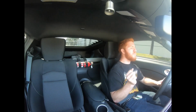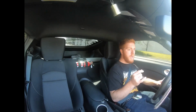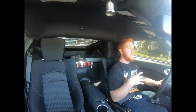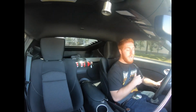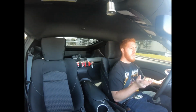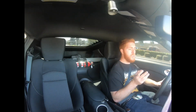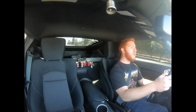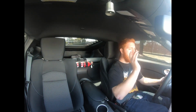As far as performance parts, I need to get an oil cooler for this thing. Going through the canyons a lot, I notice my oil temperature gets pretty high, especially now that it's getting hot outside and closer to summertime. Yesterday I took it up the canyon and my oil temp was up to like 240, 250, and that's pretty hot for this car. So I'm going to be looking into getting a Mishimoto thermostatic oil cooler and getting that installed, and I'll upload a video for that.